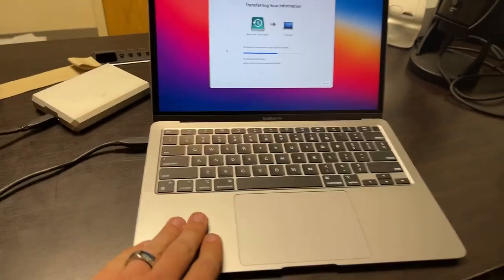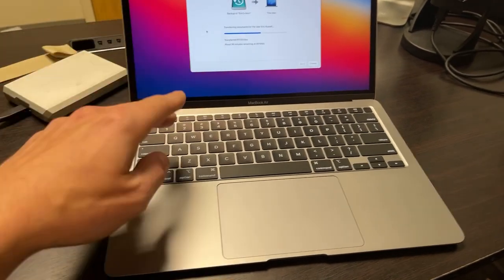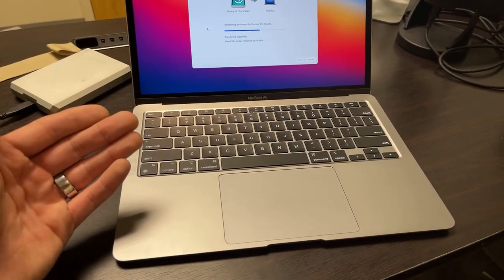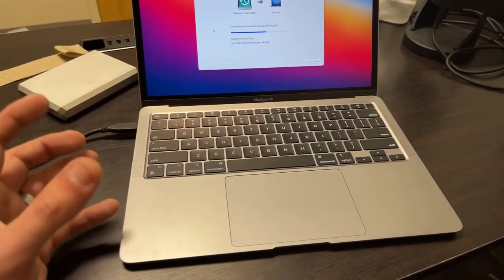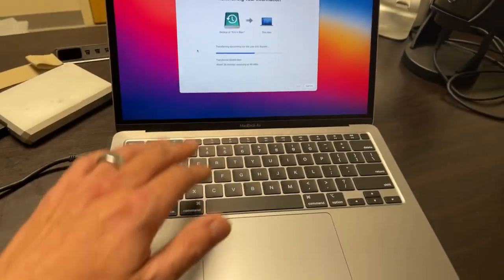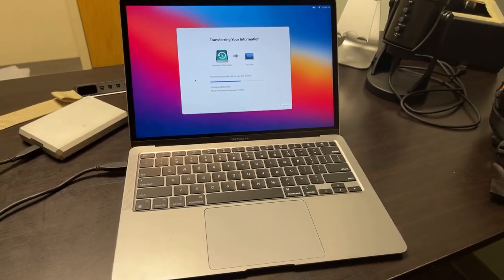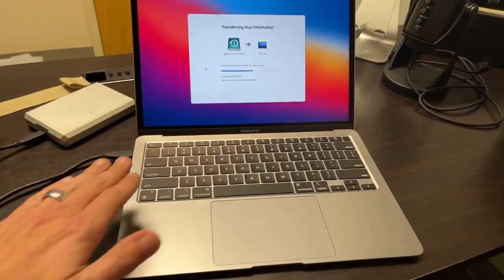The other thing I like about this computer is my MacBook Pro from 2 years ago had the butterfly keyboard, and fortunately I got lucky. I wasn't one of the ones that had any issues with the butterfly keyboard, but I didn't like the feel. It didn't have a nice clicky feel. This new keyboard here, and I don't want to hit anything because it's backing up, but the travel and the clickiness of the keyboard is so much better than the version that they had a couple years ago. So the keyboard improvements are amazing.